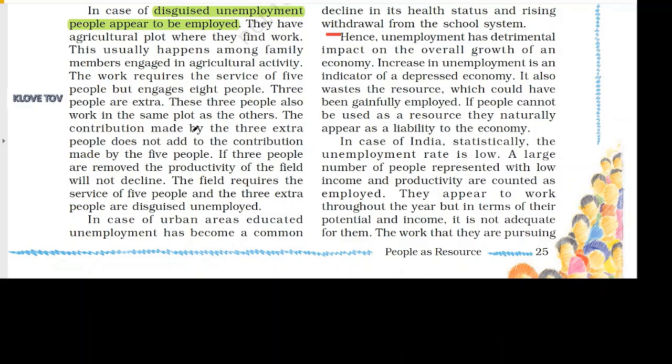The contribution made by the 3 extra people does not add to the contribution made by the 5 people. If the 3 people are removed, the productivity of the field will not decline. The field requires the service of 5 people, and the 3 extra people are disguised unemployed.